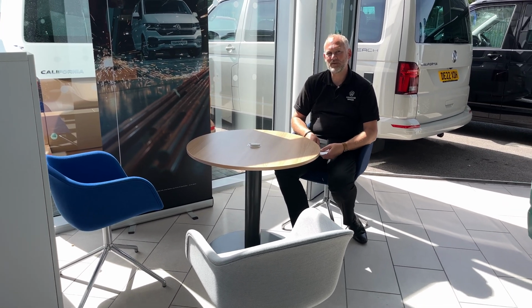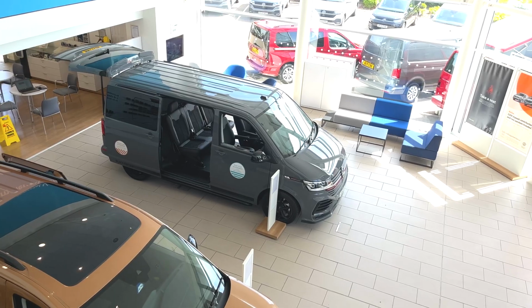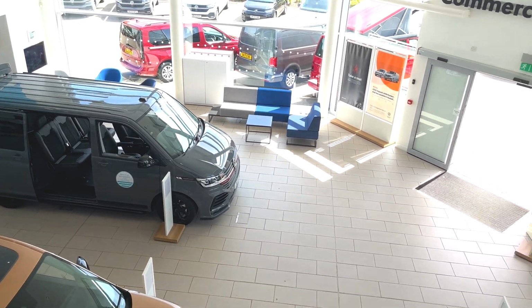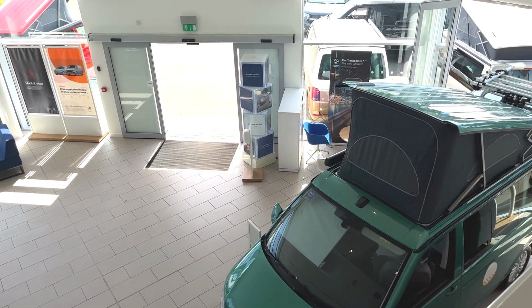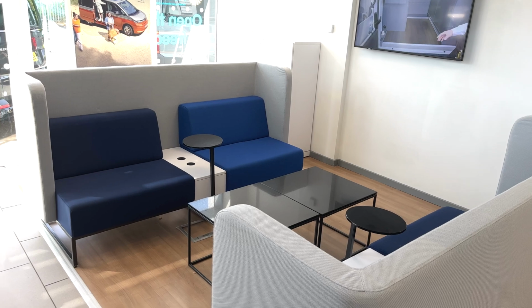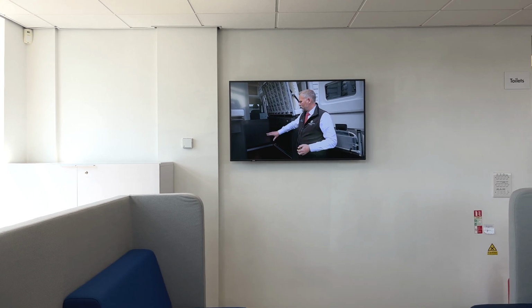I'm sure this is probably something that Volkswagen are thinking of bringing across the whole of the network, but let us know what you think. Let us know what you think of these chairs and the tables and things like that. So I think it's a big improvement. The showroom definitely looks a lot bigger. And then finally, probably my favourite place in the dealership, the new bits that they've done here. Got these nice high back chairs. This is where customers can come, you can watch a bit of TV, see something familiar on the TV there. Now to more important things.